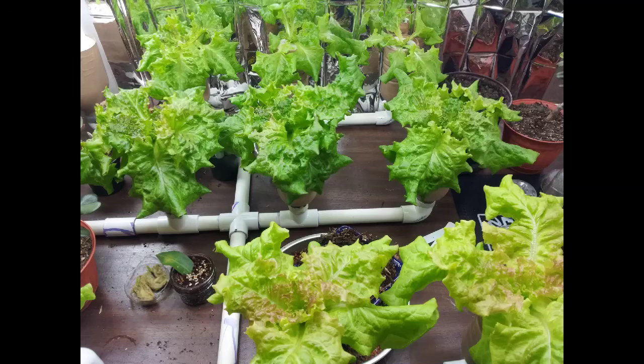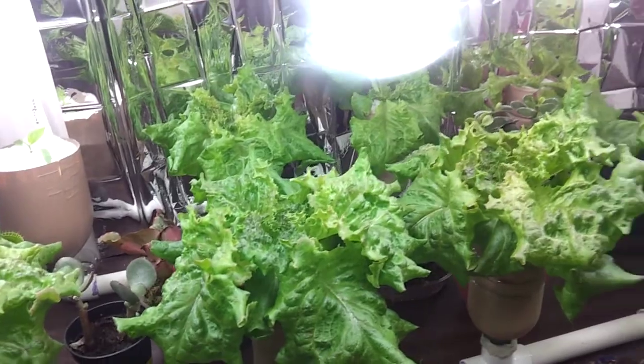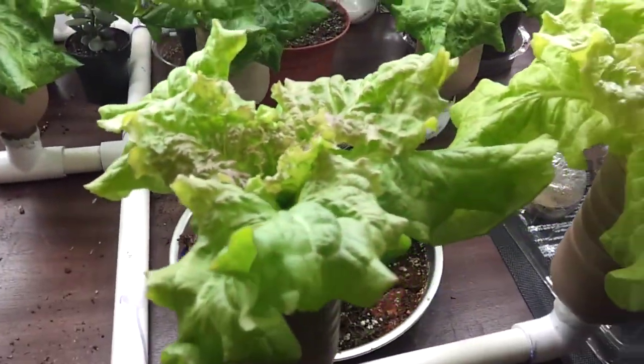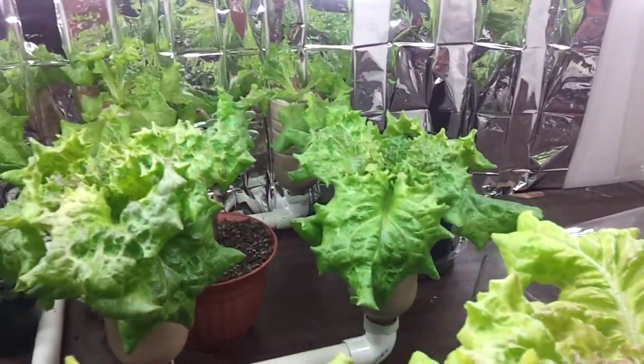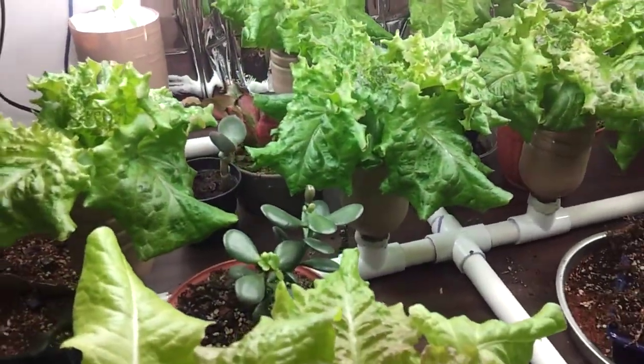And here you can see the indoor lettuce is really growing. In fact, it's taken off more each day. I've bumped up my flood and drain system to run every 2 hours instead of every 3 hours.